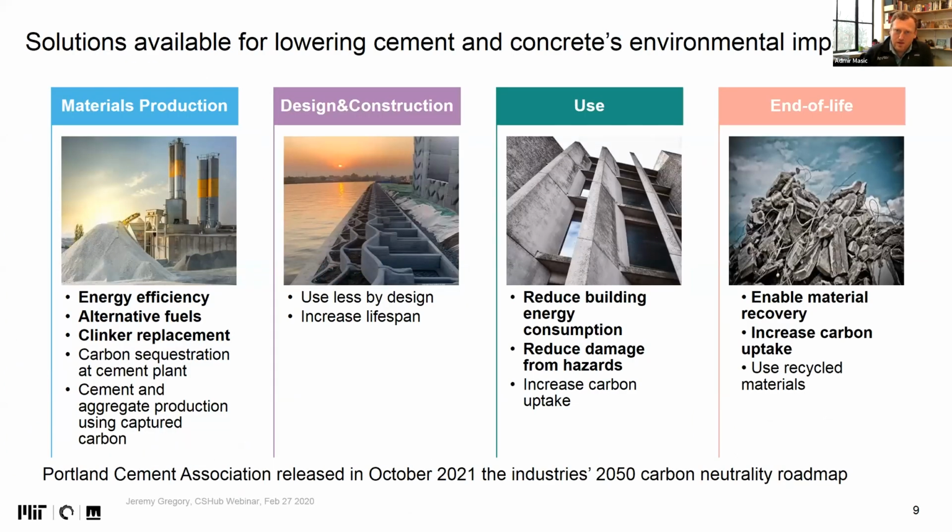When it comes to lowering cement and concrete environmental impact, we have been, of course, working actively in this field. We as a society and community, and here you see one can act on many different stages. On materials production stage, increasing energy efficiency, use of alternative fuels, very frequent clinker replacement, maybe carbon sequestration at the cement plant, and cement and aggregate production using captured carbon from the air. On the design and construction, use less by design and increase the lifespan, definitely would in the long run reduce the emissions.